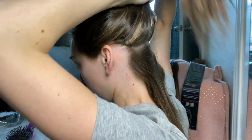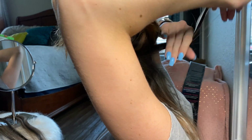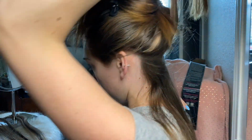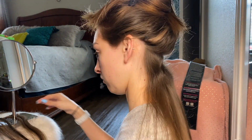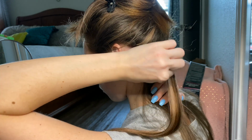I wouldn't recommend it, but hey, it's up to you. One little tip that I do have is to take the tape off about 8 or so extensions and lay them down on a table in front of you, or wherever you're working. Lay them down wherever's easier for you so you can just grab and put on, because it's really annoying to have to take the tape off after every single one you do. So that's one little tip I would advise.